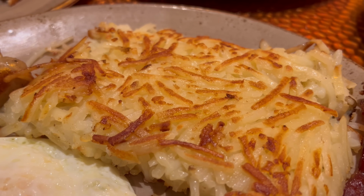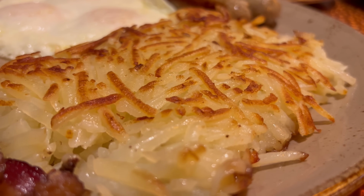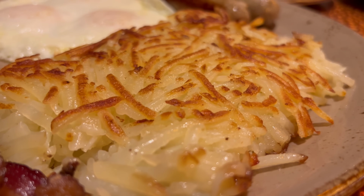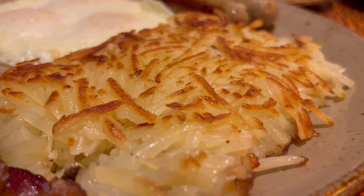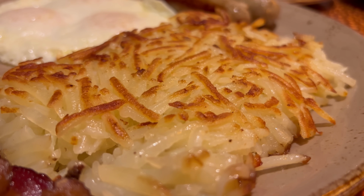In general, the hash browns are very rich. There's a fair amount of butter incorporated into these, and a good starchy flavor as well. I do think the potatoes are a tad under seasoned. This is probably gonna need some additional salt and pepper, but in general, it's a relatively fine hash brown. Just a little bit crispy, I think I would like these a lot more.